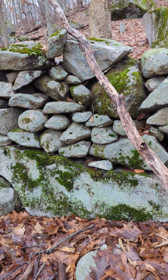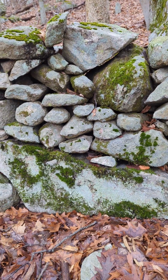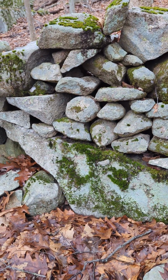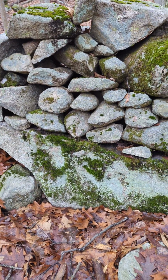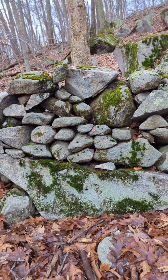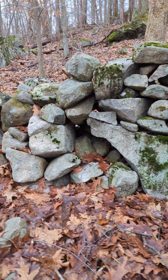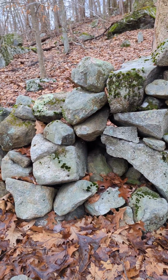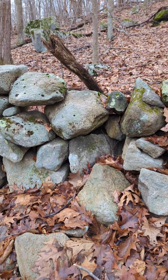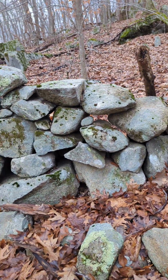Here's this section here that has this arrangement of smaller stones all the way up like this on top of this larger boulder down here. This section is damaged. A lot of the stones have fallen down over here.